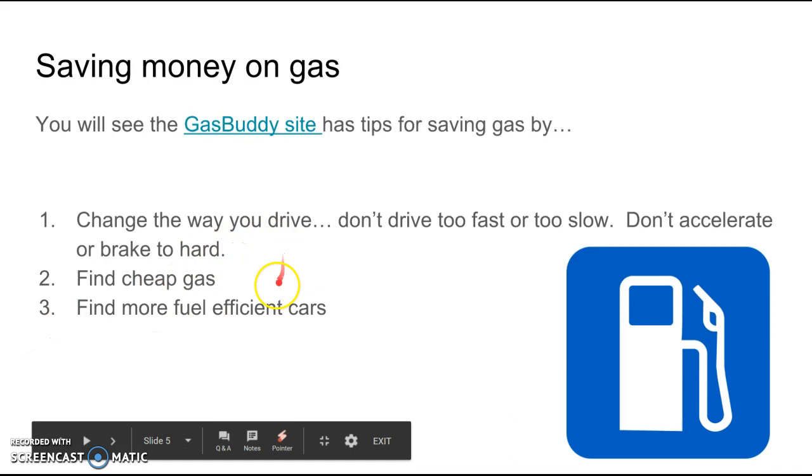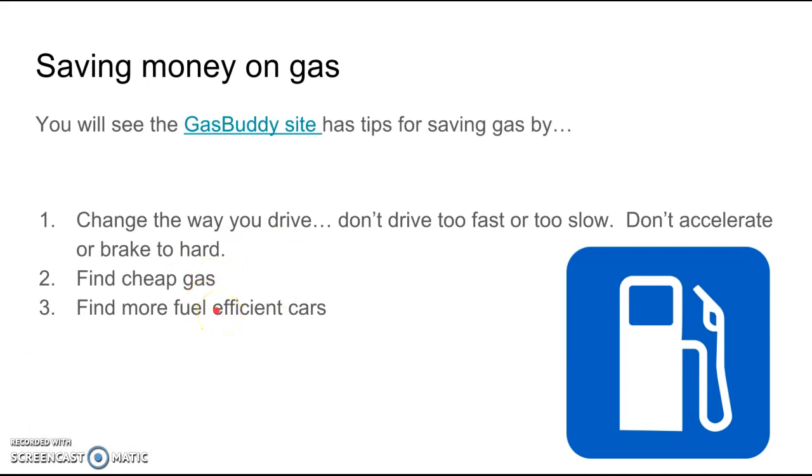All right, other ways, find cheaper gas and find more fuel-efficient cars. It's definitely possible to find cheaper gas. They definitely vary all over the place. The further away you are from a major road like a turnpike or a big highway, the cheaper the gas will be.